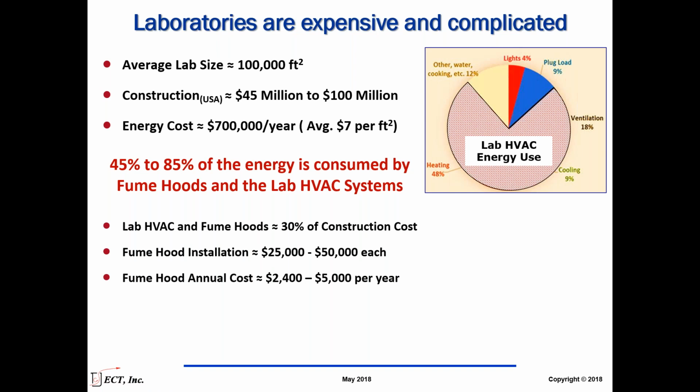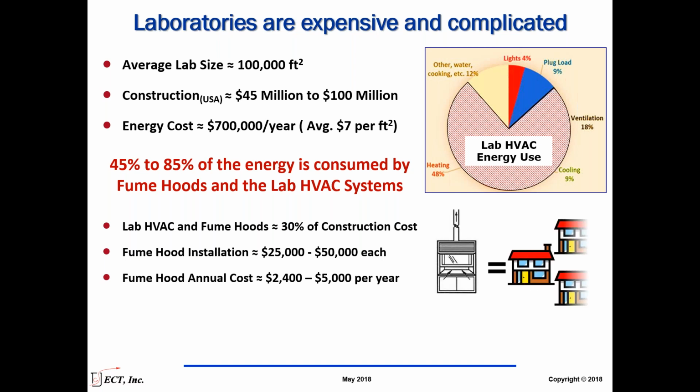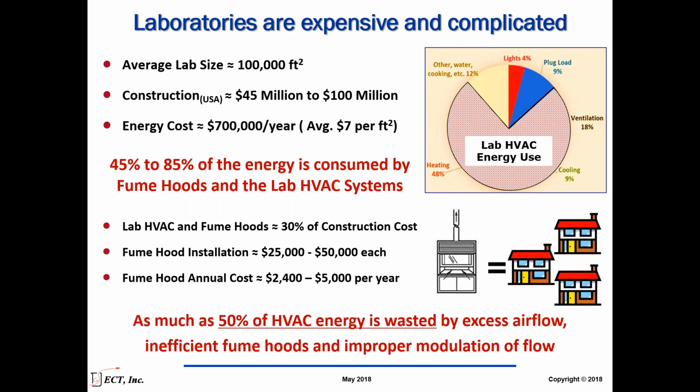And then we look at the annual cost. Just the energy cost is $2,500 to $5,000 a year, notwithstanding the testing cost and the other maintenance costs that go along with the hoods. If we look at that one hood, the hood probably is using as much energy as 3 houses. One of the things that we want to talk about and submit here as an issue is that as much as 50% of that energy is wasted by excess airflow, inefficient fume hoods, and improper modulation.